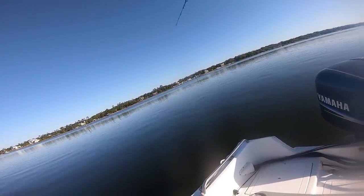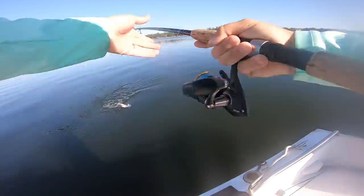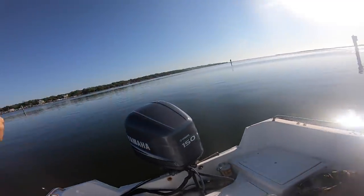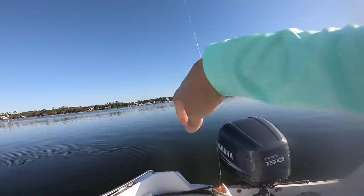We got a fish. Let's see what we got. It's a speckler. He's a little guy. But first, speckled trout of the morning. Good gracious.